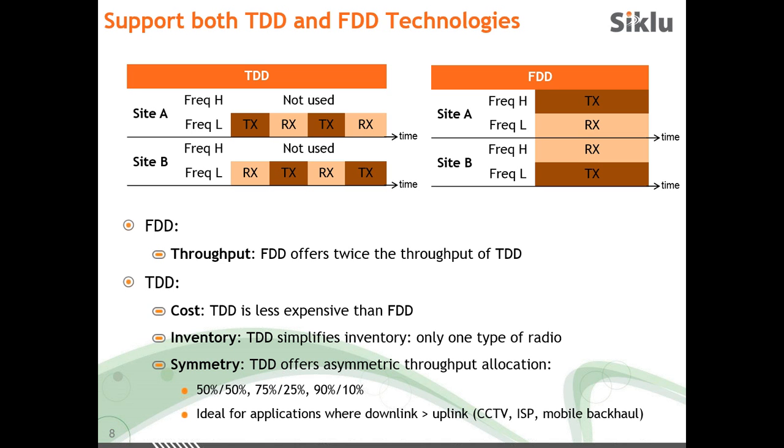of 1 gig. One of the things to remember here: when you're building a TDD link, all you need is to take 2 radios from your warehouse and rush them to your site. If you're building an FDD link, you need to make sure that one side is transmitting in TX high and one side is transmitting in TX low. So eventually you will have a link. If you bring only 2 radios of the same kind, obviously there won't be any link. So this is something to pay attention to, and this is very common in the industry, but just to remember.